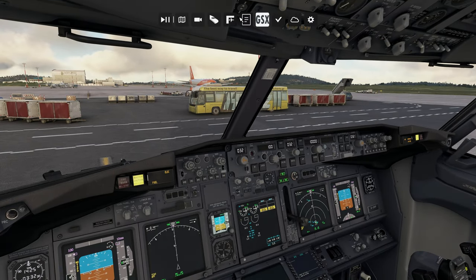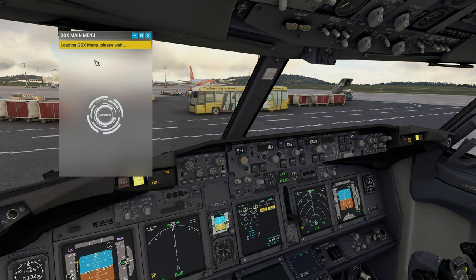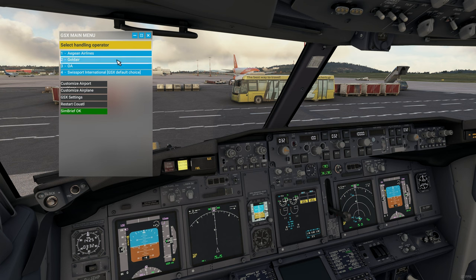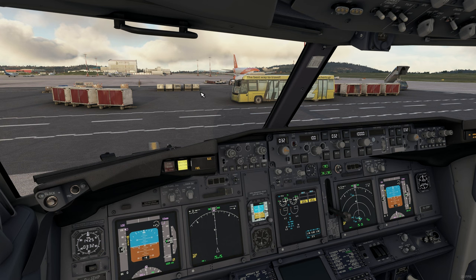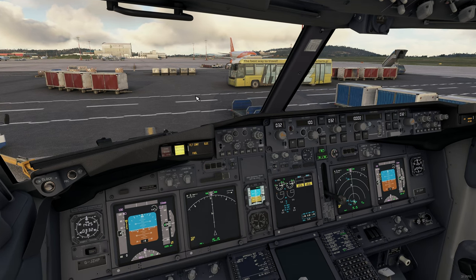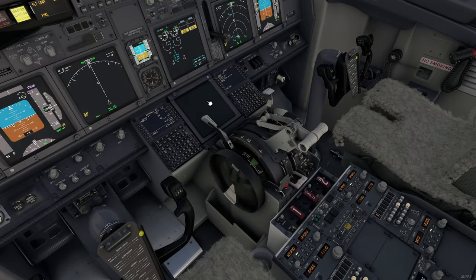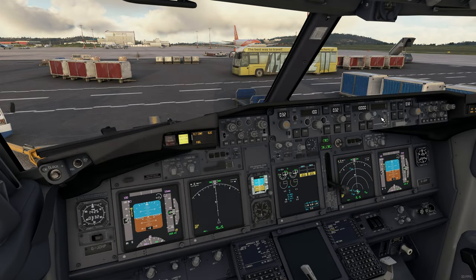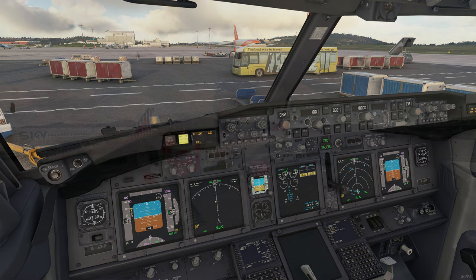Shutdown checklist. Fuel pumps off. Probe heat off. Hydraulic panel set. Flaps up. Parking brake set. Engine start levers cut off. Weather radar off. Shutdown checklist completed.